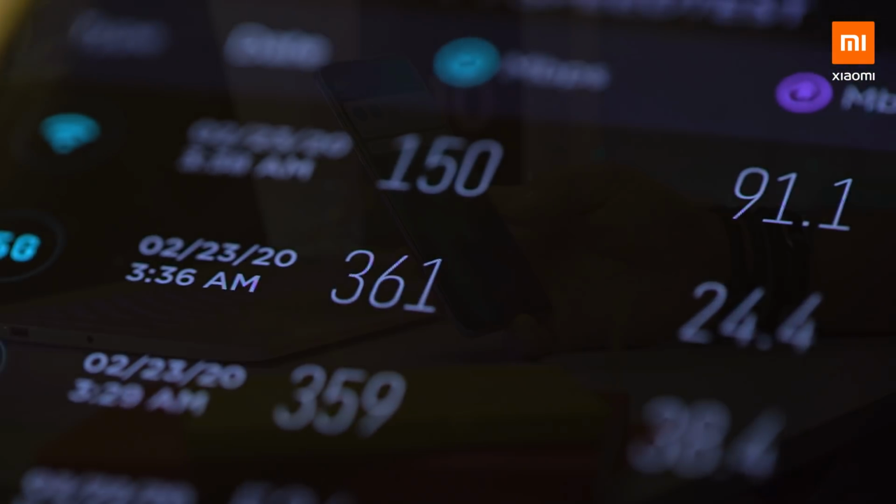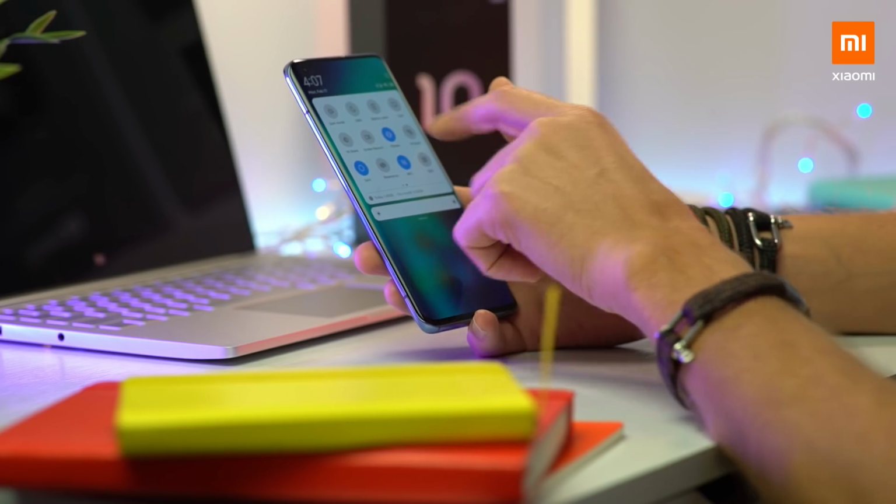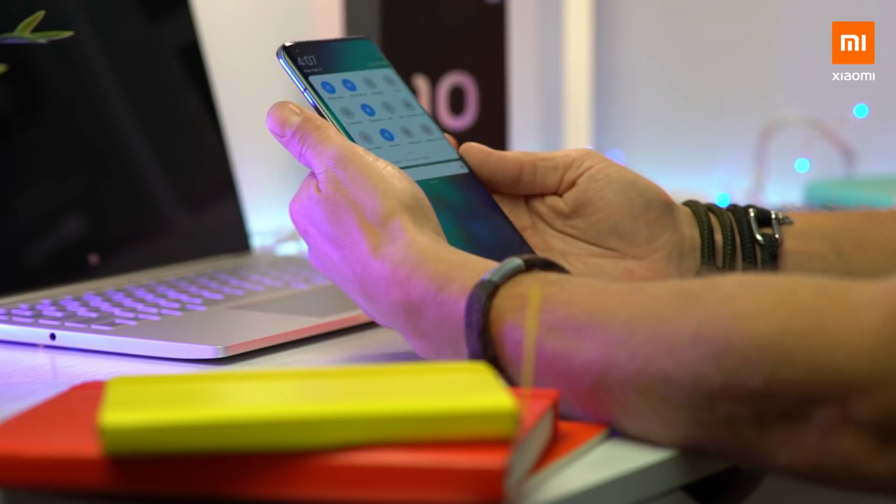So overall, I've been really loving the Mi 10 Pro for the last 2 weeks that I've been using it. It's got some really good features and I'm personally really excited about it.